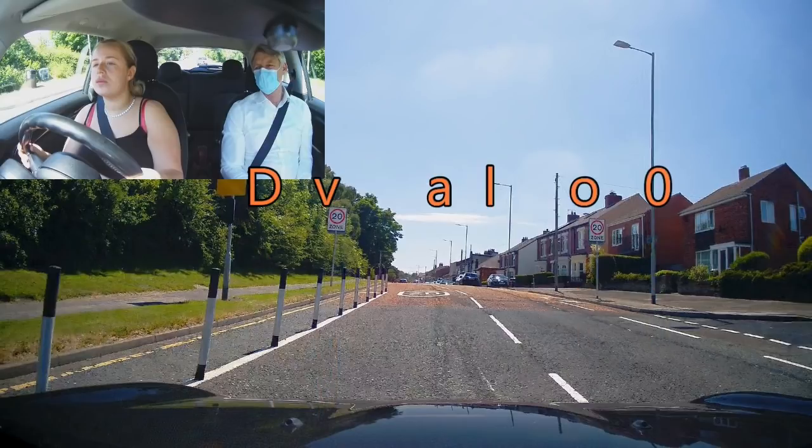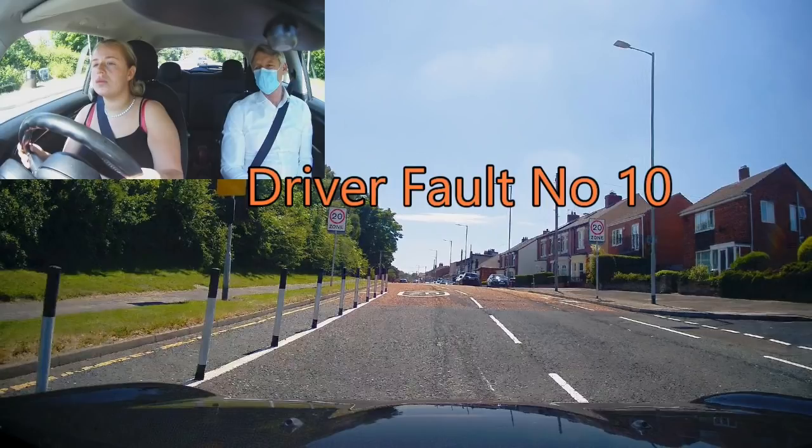Driver fault number 10 for Leah. It's response to the 20 signs. You can see the 20 signs, and Leah goes through here at 25, so she reacts a little bit late, but she does get it back down to the 20.